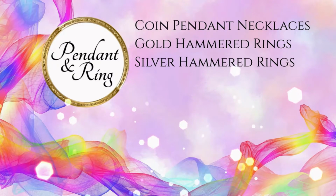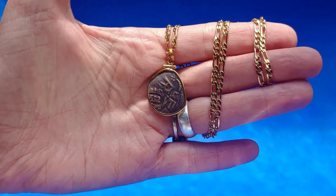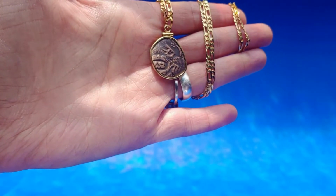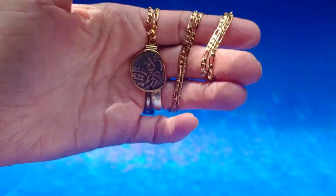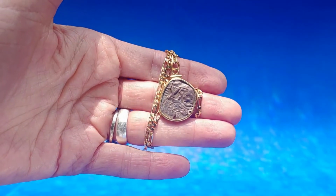Today we have a great selection of coin pendant necklaces just for you. The first one is a 1652 pirate coin pendant made from a cob coin, which is like a cylinder that they cut the end off of and then stamp.